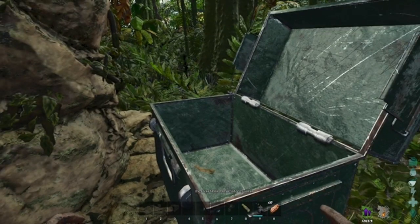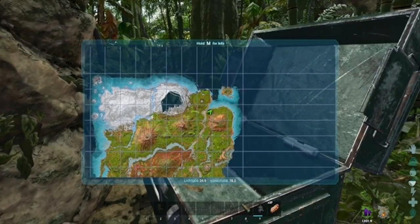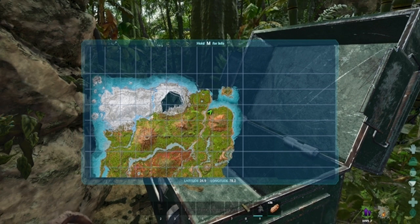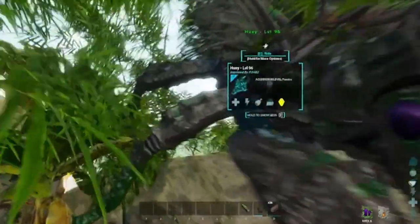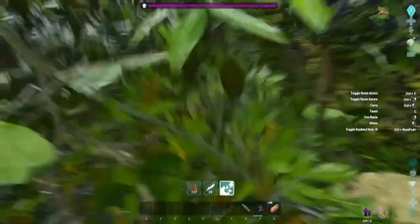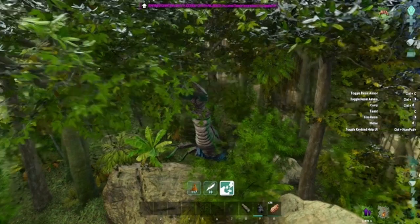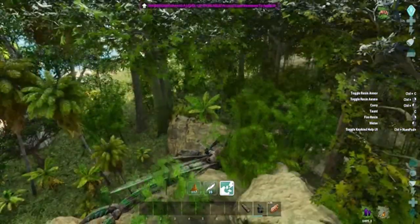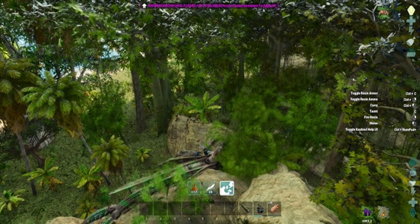There we go. And we are at latitude 24.9, longitude 78.2. And we are off to the next one.